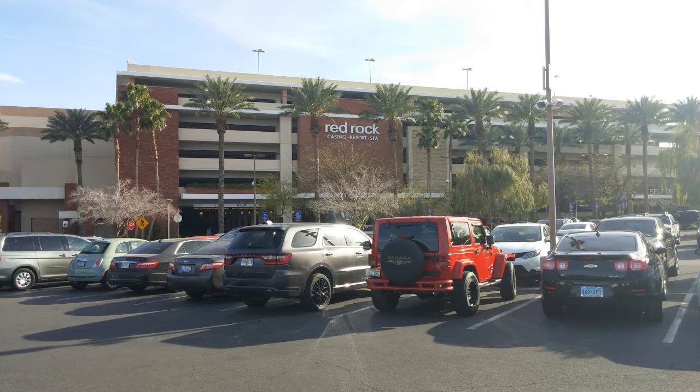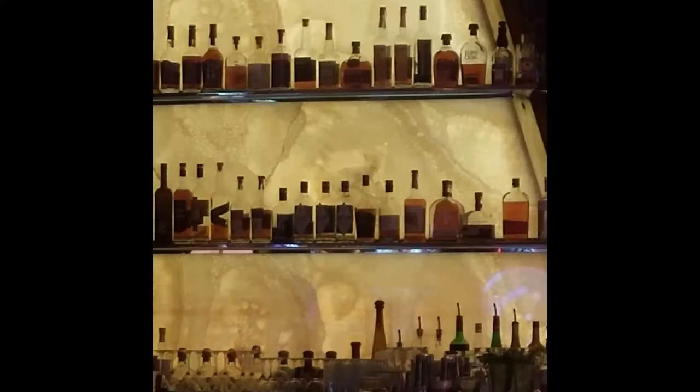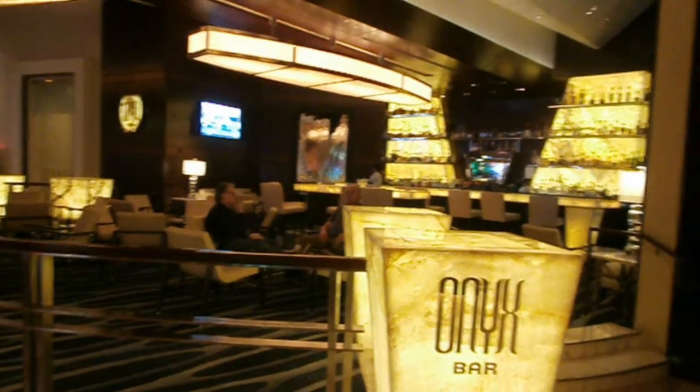So we went down to the Red Rocks Casino Resort and Spa. It turned out it was voted the best buffet in Las Vegas. And what did we stumble on? The Onyx Bar at Red Rocks Casino has Elijah Craig, Four Roses Small Batch, even Weller. Just the good stuff. The $20 to $75 shots in Vegas, though, make us wish we had hit the jackpot.